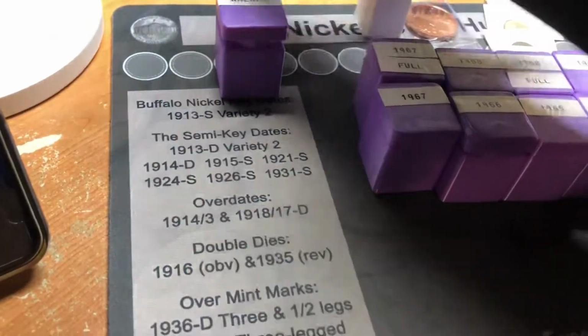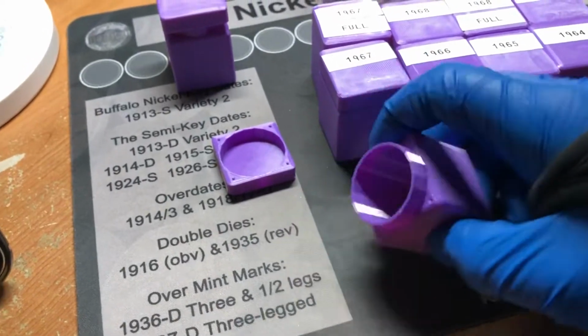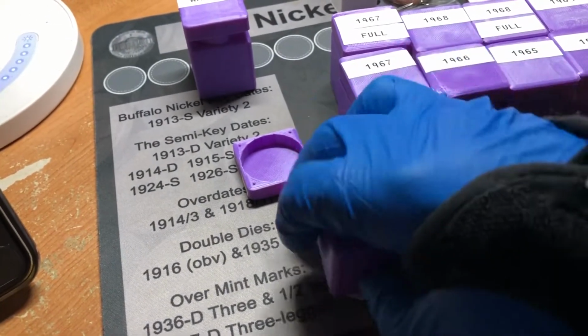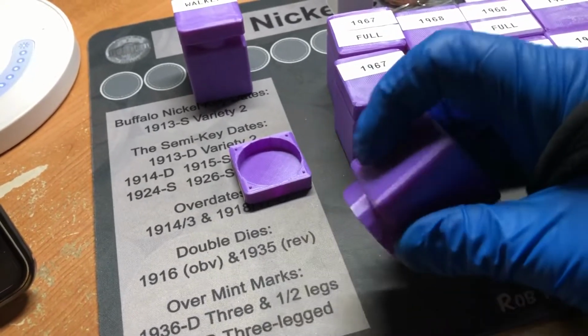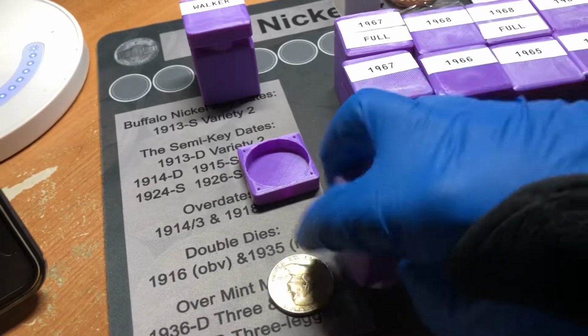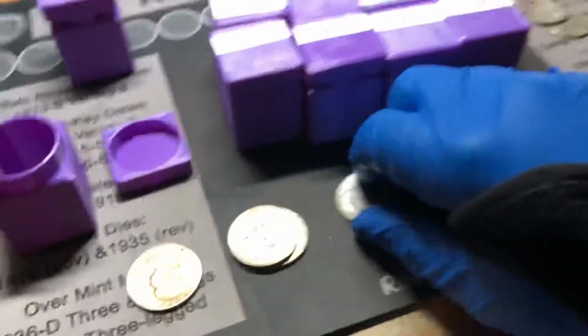Let's start with the Franklins. How many Franklins do we have? Not many. And they're not a full roll. They just don't want to come out. That's it. 4. You see them. 4.